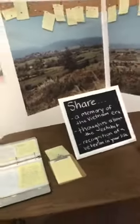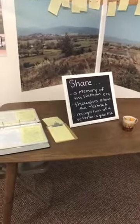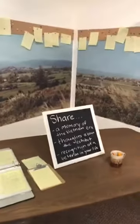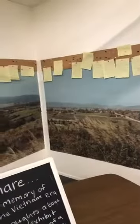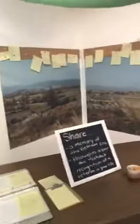And in this corner is where, if you come and visit us, you can share your story, either of the Vietnam era, or what you thought about the exhibit. If you have any veterans in your family or are yourself a veteran or currently serving, you can come and share your story, and we'll put it up on our wall for a little while. And then after it gets a little too cluttered, we collect all of our stories in this really nice binder. That way we can save all of them, read through them. Just a nice little collection for that as well.